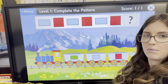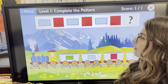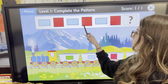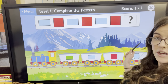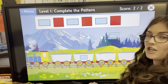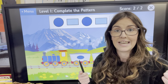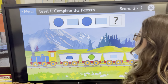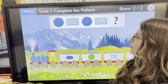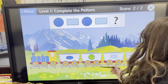Okay, how about this one, boys and girls? Say it out loud. Rectangle, square, rectangle, square, rectangle, square. Which one? Rectangle. Make sure we've got the difference. We know the difference between a square and a rectangle, boys and girls. Okay, easy peasy. Circle, rectangle, circle, rectangle, circle.